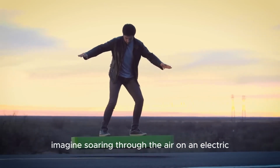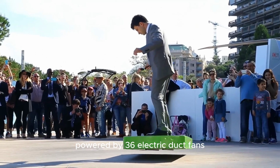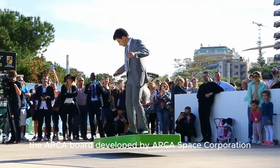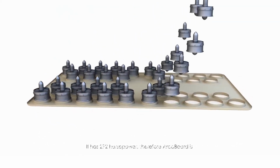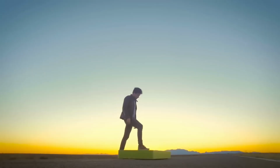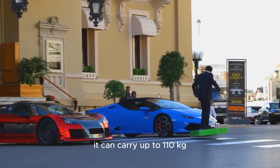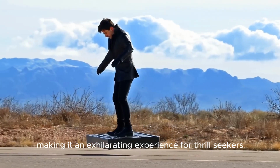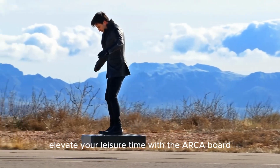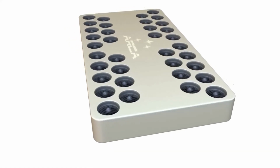Imagine soaring through the air on an electric commercial hoverboard powered by 36 electric duct fans. The ARCA board, developed by ARCA Space Corporation, is designed for entertainment and personal recreation. With a 6-minute endurance, it can carry up to 110 kilograms, making it an exhilarating experience for thrill seekers. Elevate your leisure time with the ARCA board and experience the freedom of flight.